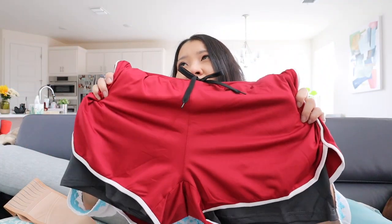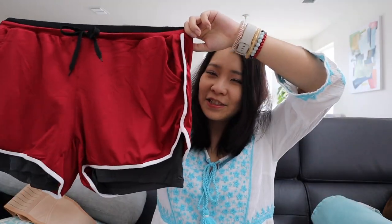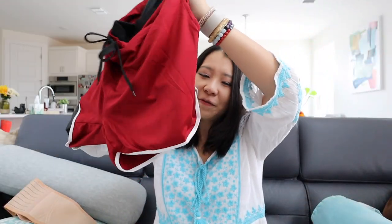I bought 5 pairs of these, one for each day that I go to the gym now. And now I feel like I don't need those fancy Nike or New Balance shorts, because these Amazon shorts are actually good. You can do yoga and I feel very, very secure.